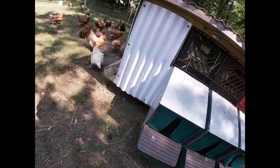Again, get rid of those horned worms with a little bit of cayenne pepper, and then feed them as treats to your chickens.